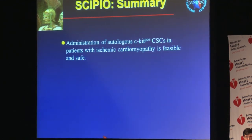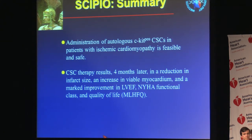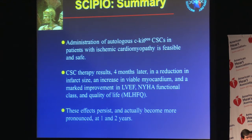So in summary, the study shows that the administration of these cells in patients with ischemic cardiomyopathy is feasible and safe, at least in the short term. We found 4 months later a reduction in the size of the scar, an increase in the viable tissue, and a marked improvement in cardiac function, in functional status, and in quality of life. And importantly, these effects persisted and actually became a little larger at 1 year and then at 2 years.